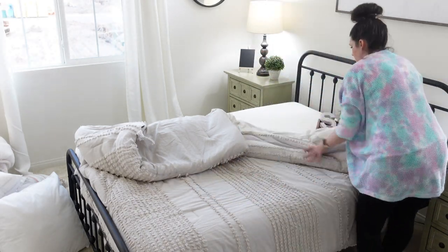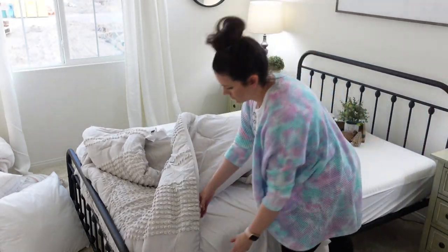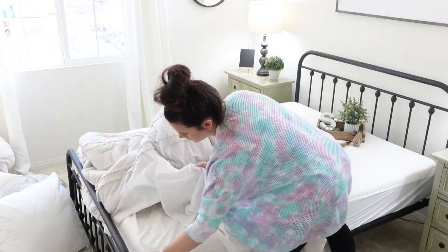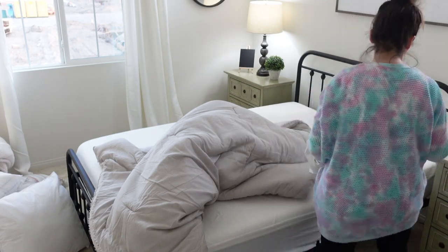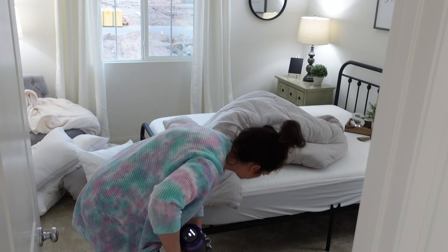And then I wanted to pull all the sheets off because my parents are going to come and spend the night in a couple weeks, just for a fun sleepover. So I wanted to get everything super fresh and clean for them when they come.